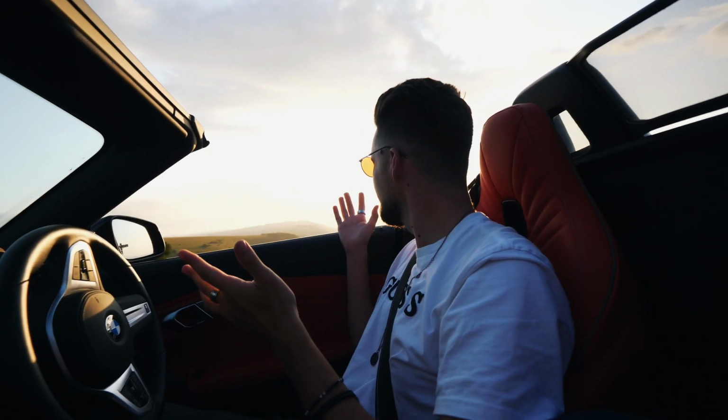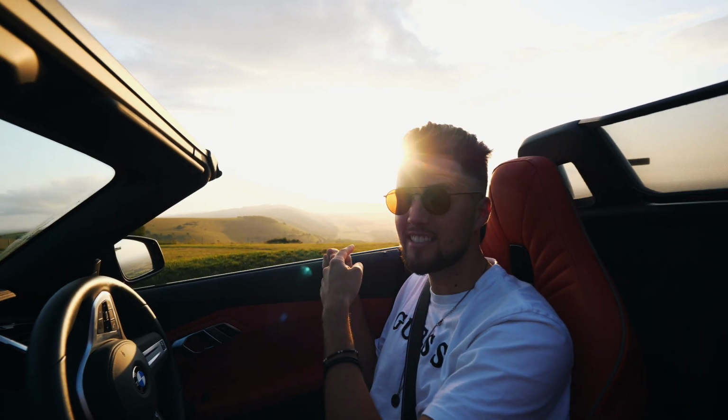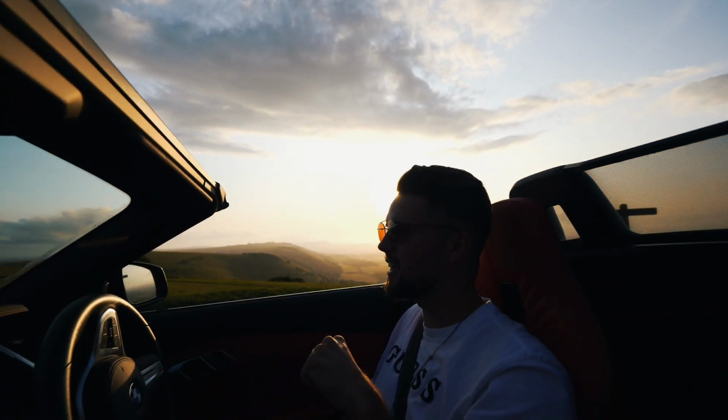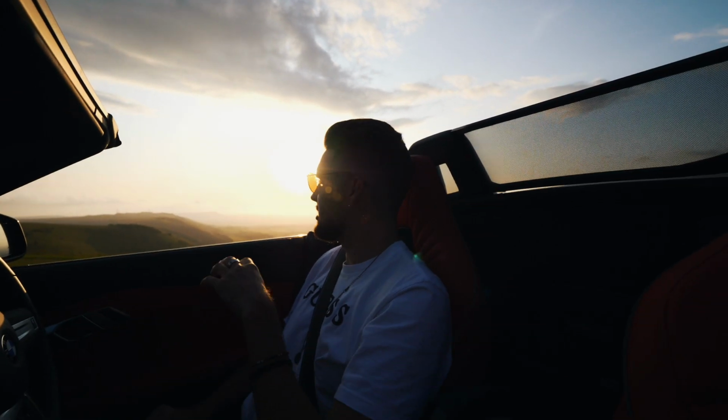Look at this. What a view, what a sunset it's going to be. We just spent about an hour watching Netflix in the car, looking at this view, watching the sunset about to come in. We've got to drive now to the pub where we're having dinner. I don't think we'll film that because we're just having a chat with some friends and catching up.